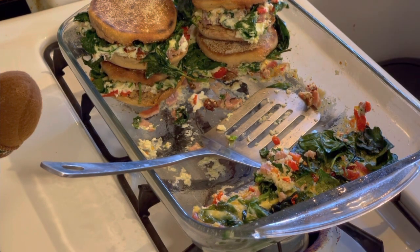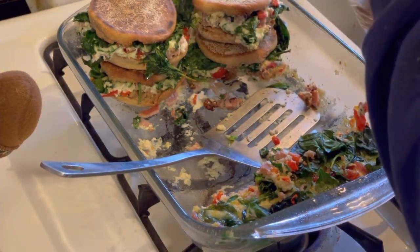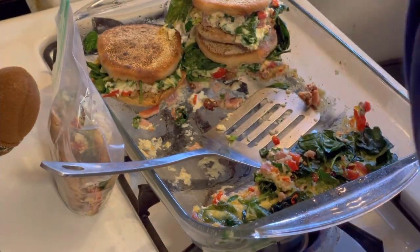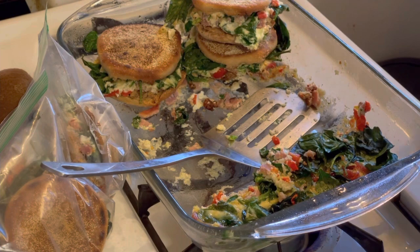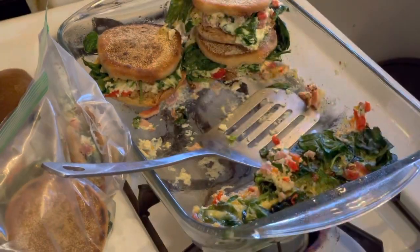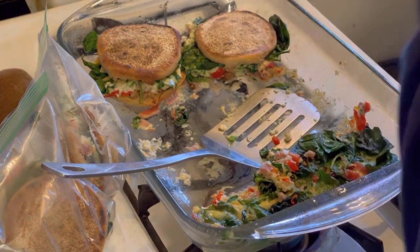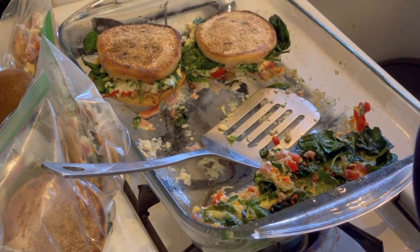So I have two more squares of the egg concoction. So I decide I'm going to toast up 4 slices of gluten-free toast and make egg sandwiches for me on toast. Libby likes the English muffins, so I'll save those for her and I will have mine on toast. I don't eat them very often. Libby eats them more often than I do.